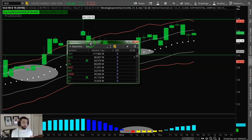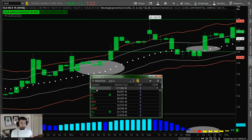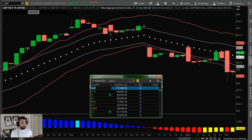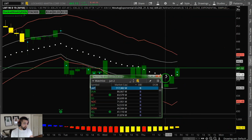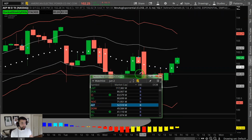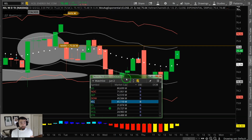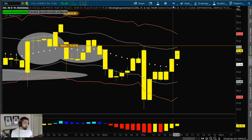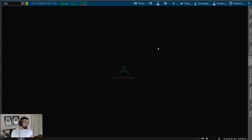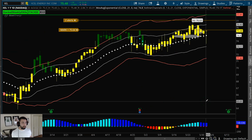So, I know a lot of you are familiar with my kind of trades. If you look at the things on the watch list here, it's LMT, setting up in a nice daily squeeze. It's names like AEP, nice daily squeeze. You've got names like XEL. That's an hourly chart. Alright, nice daily squeeze. So my watch list, the only thing I have in there are my setups.